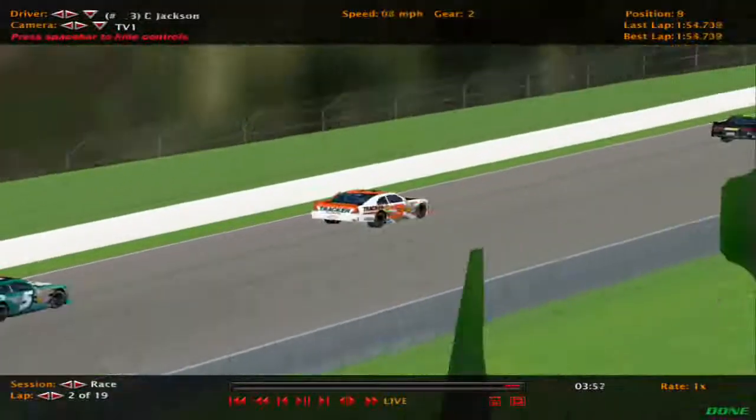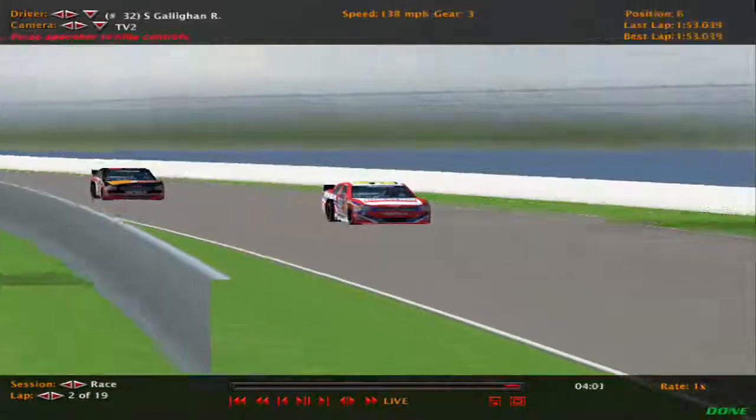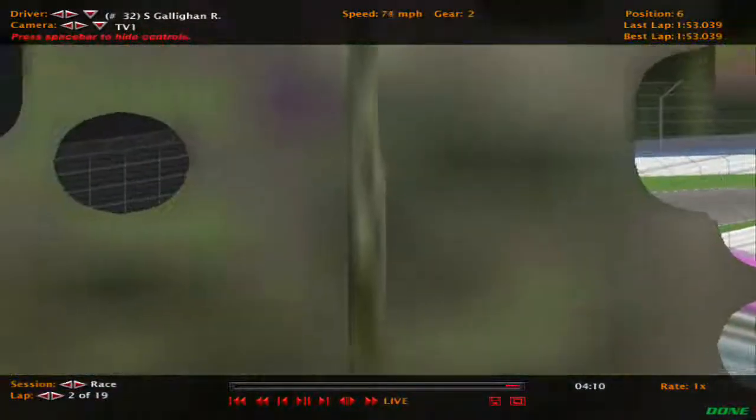Jack Richards, Charles Jackson with his new colors. Danny Wells made it through the wreck. So did Aaron Williams. Sean Galligan in the Duraline paint scheme. There's the squid's legs again, or whatever, or the tentacles. I think I called it that last season.